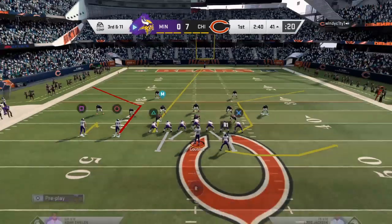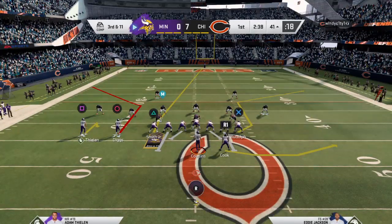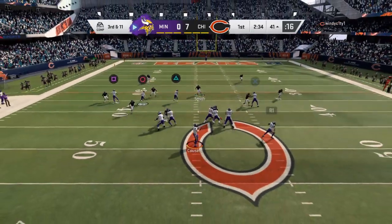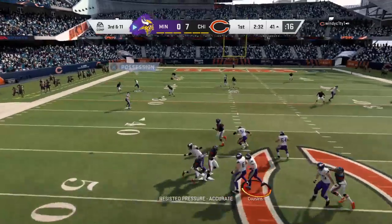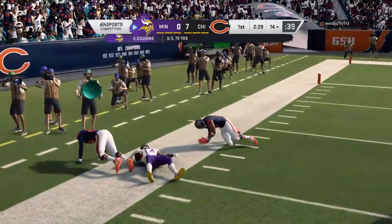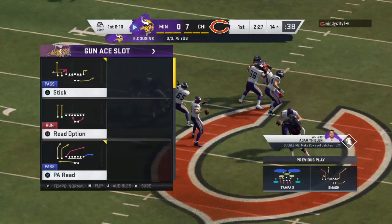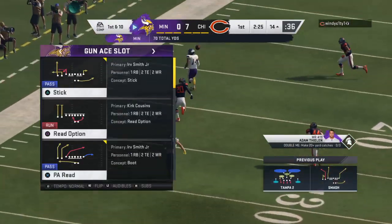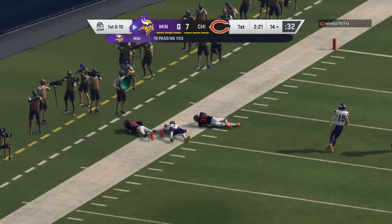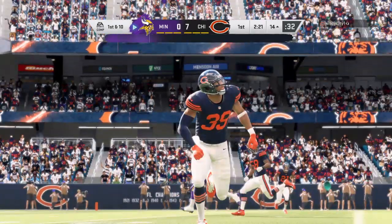The Bears bring out an extra defender in the secondary now for third down. From the shotgun, it's Cousins. Left side caught by Diggs. And all the way inside the 15 before they drop him. They give him 27 yards on the third down conversion.